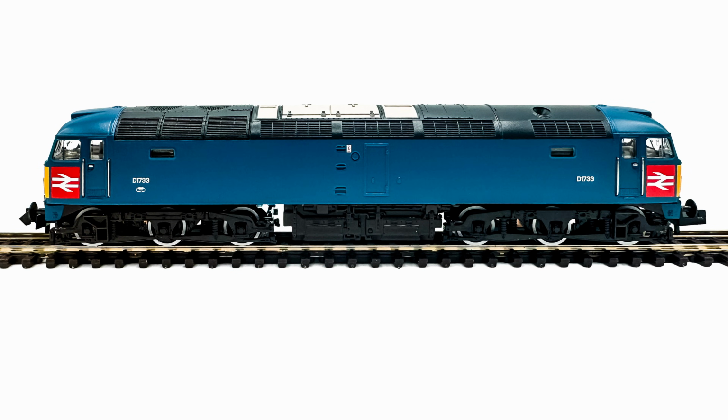The loco was repainted in more familiar BR Blue livery in 1970, and received its TOPS numbering in 1974. Theoretically, this makes it a little early for Shelvington's time period, but Rule 1 applies and all that.